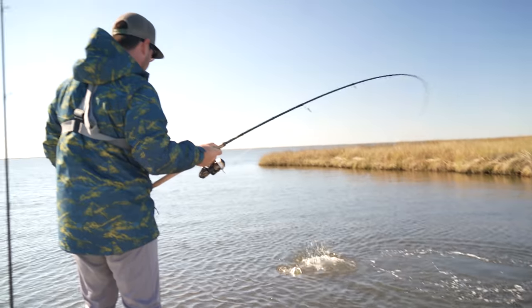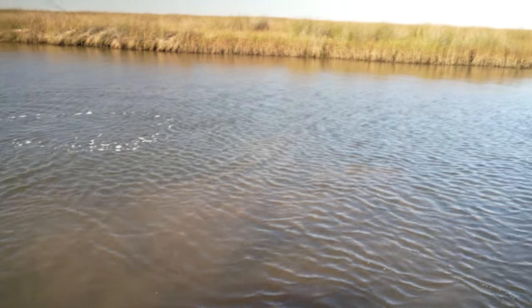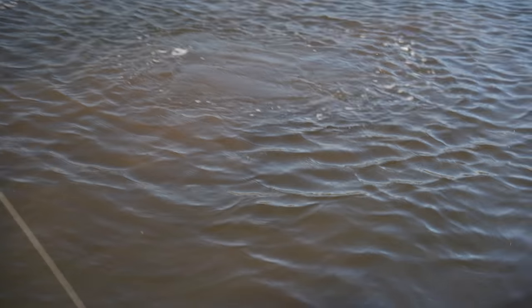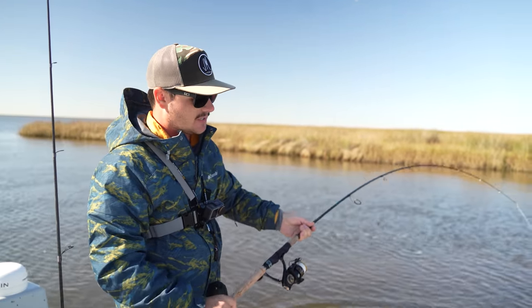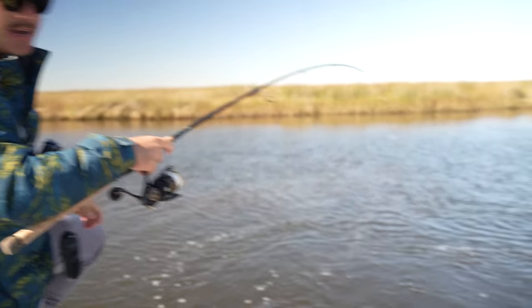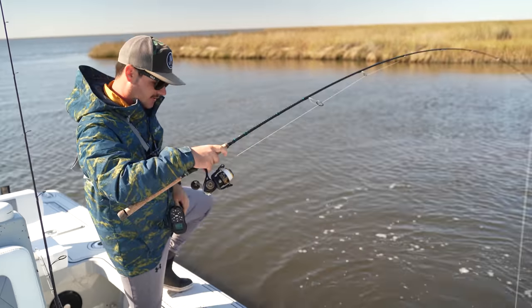Nice. Man. Popped off on that gulp. It's funny because the last fish we saw was a bigger fish. He wasn't interested in it. Thought maybe the water was cleaner, so maybe he got a good look at it, but kind of funny how one fish can be kind of spooked on a bait and the next one be super aggressive.